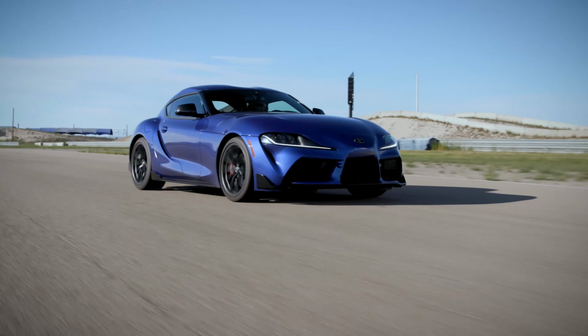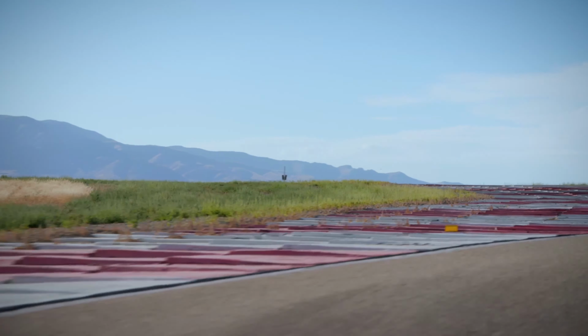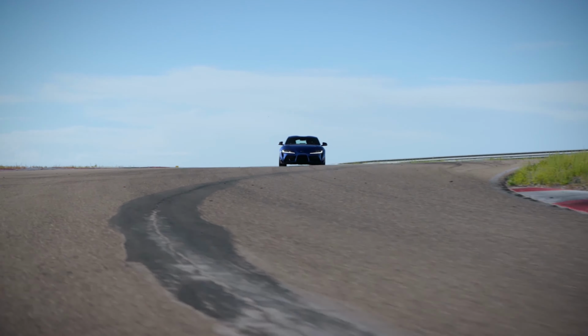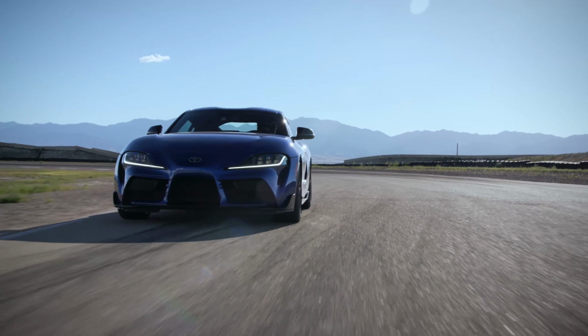All right, concluding thoughts on the 2024 Supra, the 3-liter premium model. I'm a huge fan of driving this car. The chassis and the handling is absolutely the highlight here. The way this car communicates with you, it is brilliant. The engine and transmission, of course, that works great. It's getting the job done, no problems.